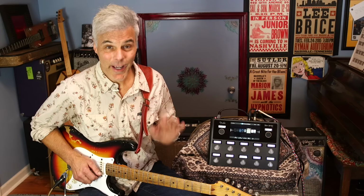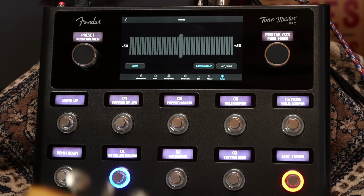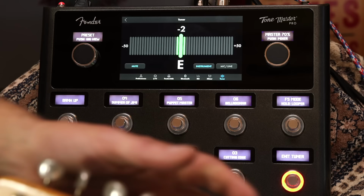Okay, the most important pedal on my pedal board is the tuner. And this has got a really good one. Just hold down that bottom switch. And there you are. And it is really accurate and really quick.